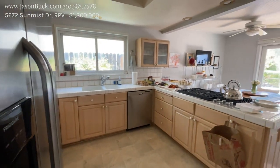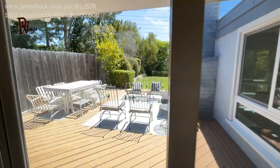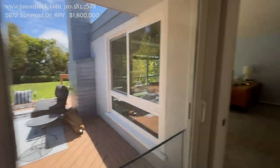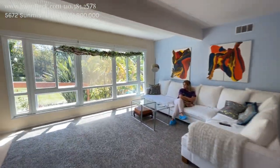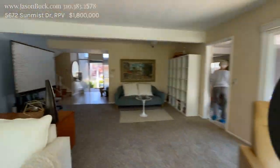Nice. It's a good kitchen with a nook. Nice looking backyard. Some grass and deck. That's great. Super. Oh, this is a beautiful room. I love this family room. Oh, this is really pretty. Ooh, there's a pool. Pool down below. Very nice fireplace. This is a great room.